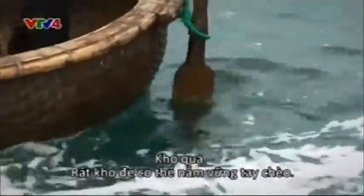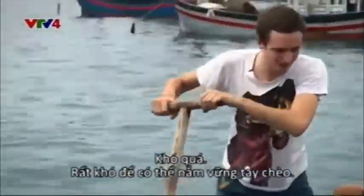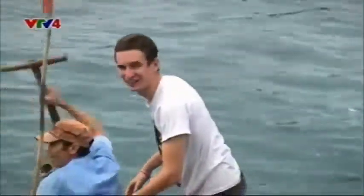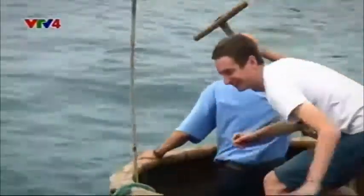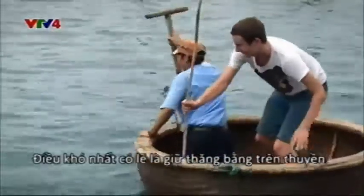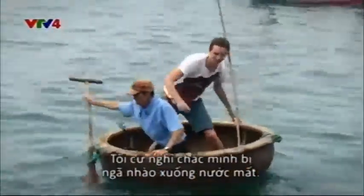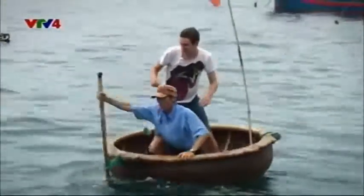So, I'm getting nowhere here. So different to any other rowing I've ever tried. I'm nowhere near mastering it. One of the hardest things about it is actually just keeping your balance. I keep thinking I'm nearly going to fall overboard, and realistically, I'm just in a tub in the water, you know?